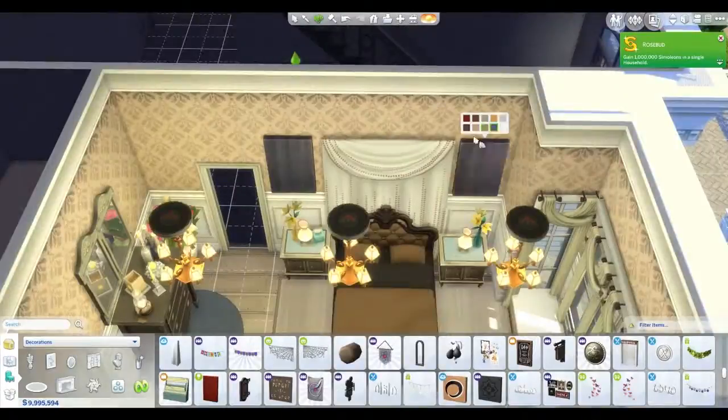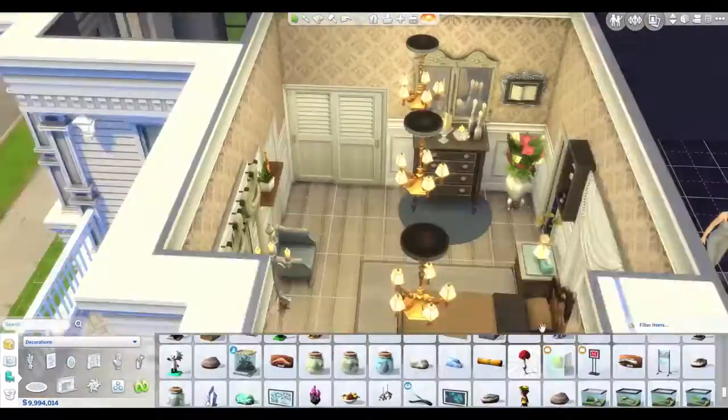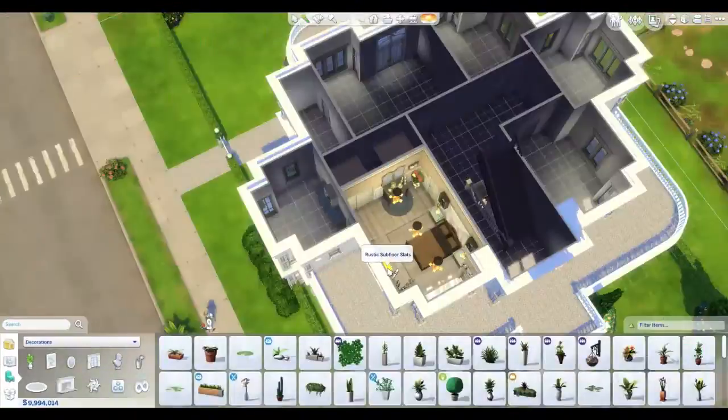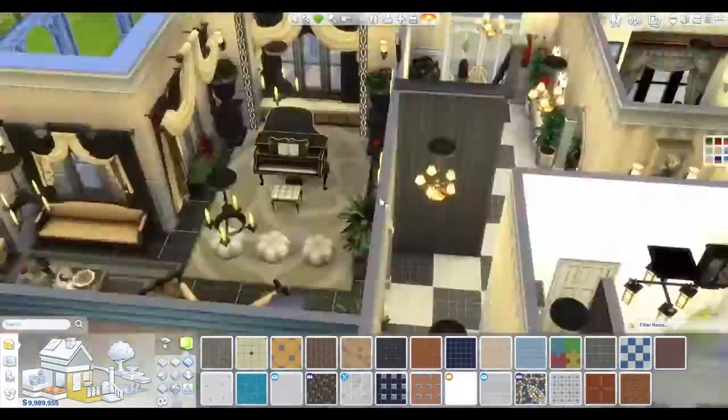I think the more that you have in a room, the more the room looks complete. If you have any empty walls or any empty shelves, it just looks like it's not complete.